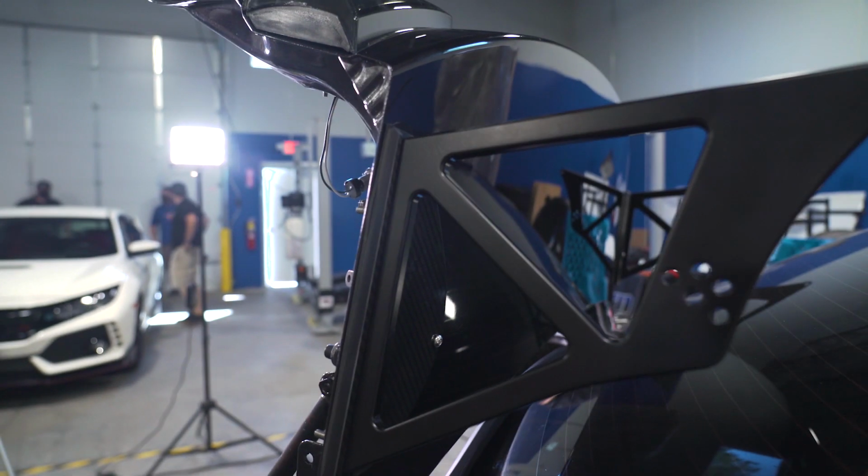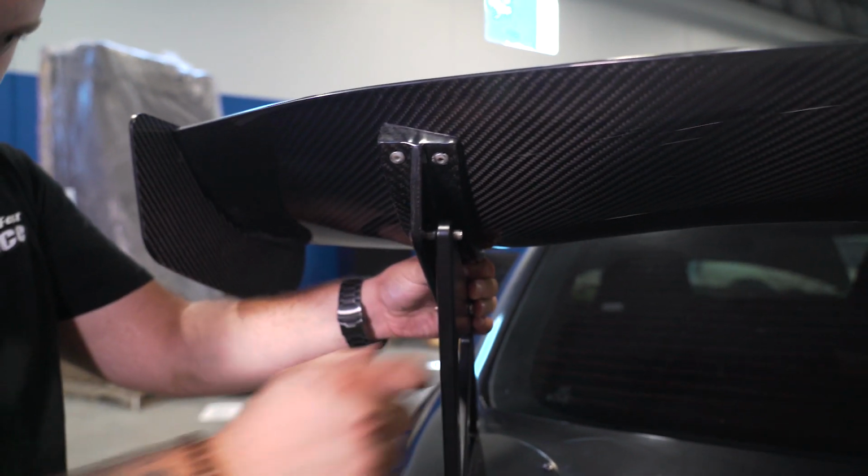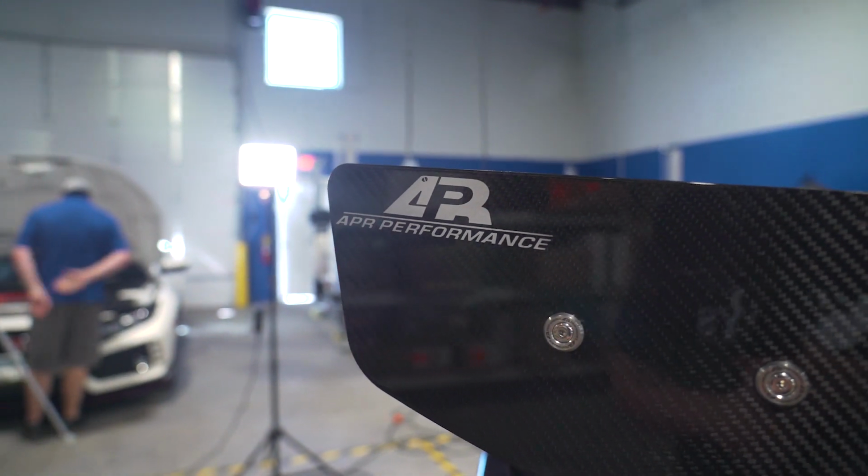Otherwise, the wing is something we sell on our site, APR Wing, GTC 300. Obviously, they sell phenomenal products. We can't speak highly enough about them. So definitely something I recommend. I love the look of it.